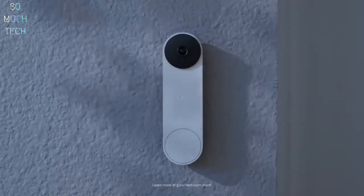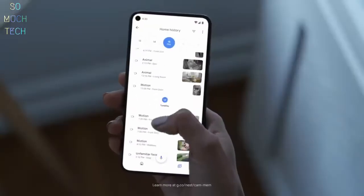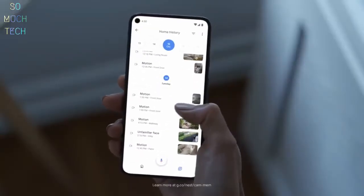Now say a storm passes through and the power and Wi-Fi go out. All good. Nest Doorbell's battery lets it record even when the power's out. It can store up to an hour of recorded events on its local memory. So once the Wi-Fi's back, you can see how your house handled the storm.